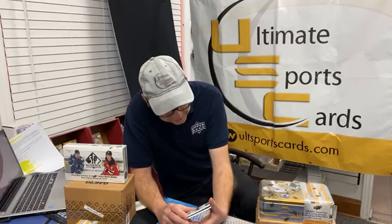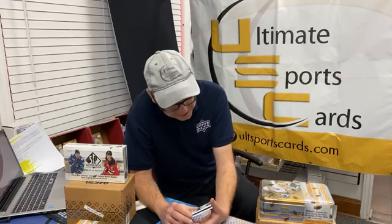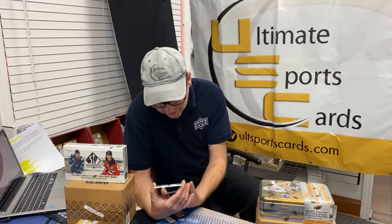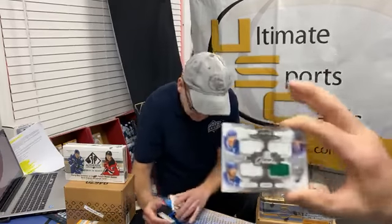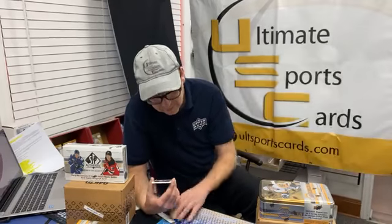Okay. We have a quad of Daniel Sedin. This is funny because the other guy will love this. Daniel Sedin, Henrik Sedin, Bo Horvat, and Ryan Miller. Quad limited to 10. This is from 15-16, the Cup.